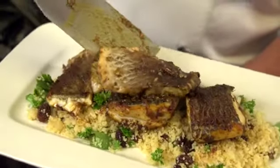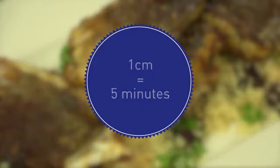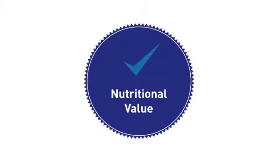Skin on finfish fillets hold together better than skin off fillets. Cooking times may vary according to the cut of your fillet. For a 1 cm thick finfish fillet, you may need 5 minutes in the oven. For a 2 cm thick fillet, you may need 6 minutes in the oven. For a 3 cm thick fillet, you may need 9 minutes in the oven.